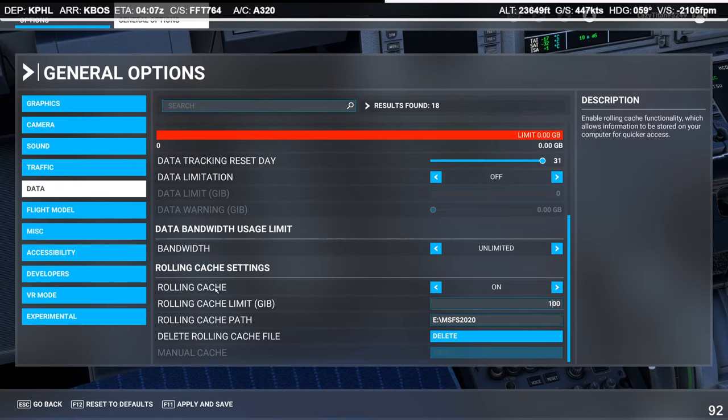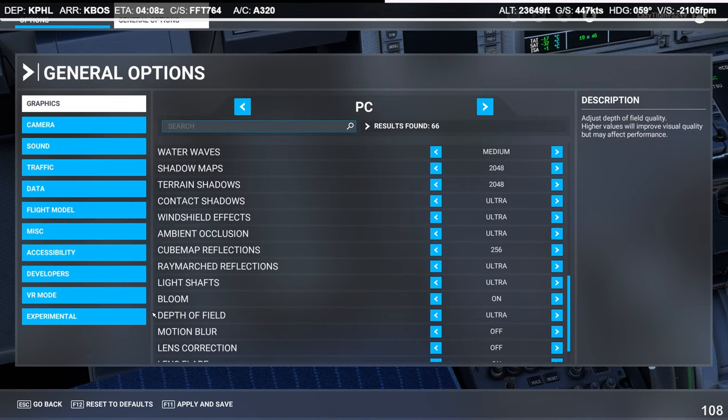Yeah. If you read the explanation, it says enable rolling cache functionality, which allows information to be stored on your computer for quicker access. So it won't have to load again and again, use your internet again and again. So yeah, that is it. These are the settings that I have.